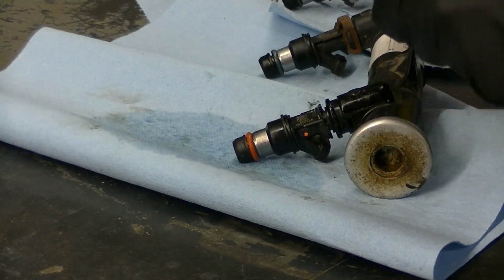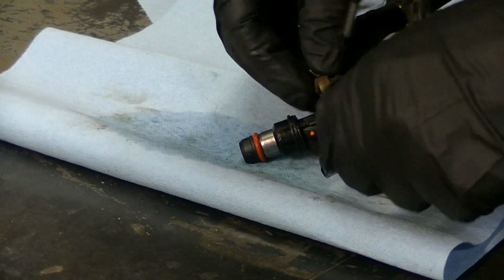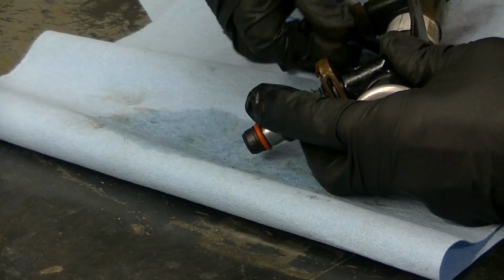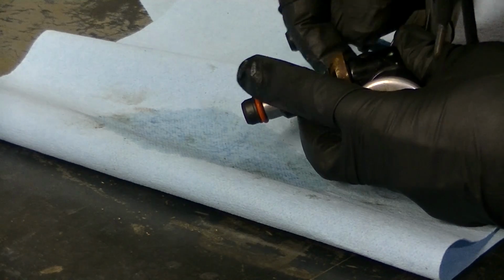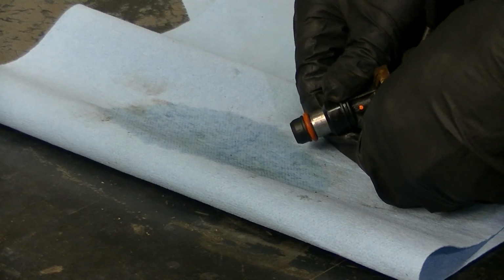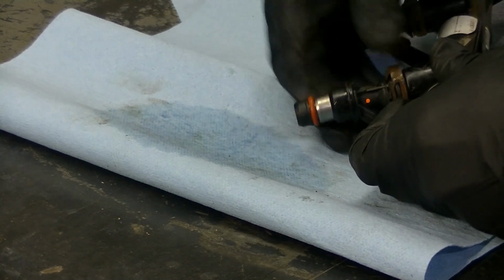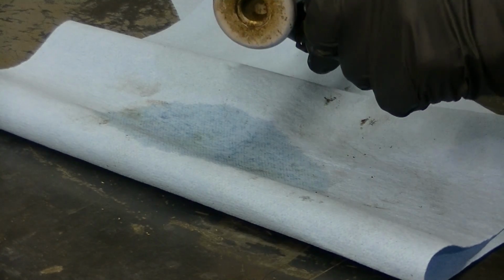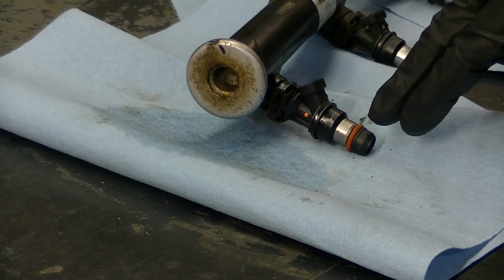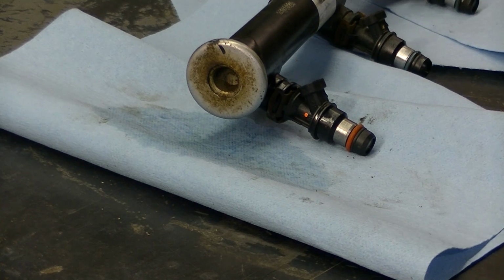You're going to take your clip. You're going to reinstall it. Make sure your clip is sitting right, which mine is not. Push your clip all the way down, and there you go. New injector installed. Also, before you put this into the truck, you're going to also want to lube up that new O-ring. Like I said, never put O-rings in dry. You will ruin them.